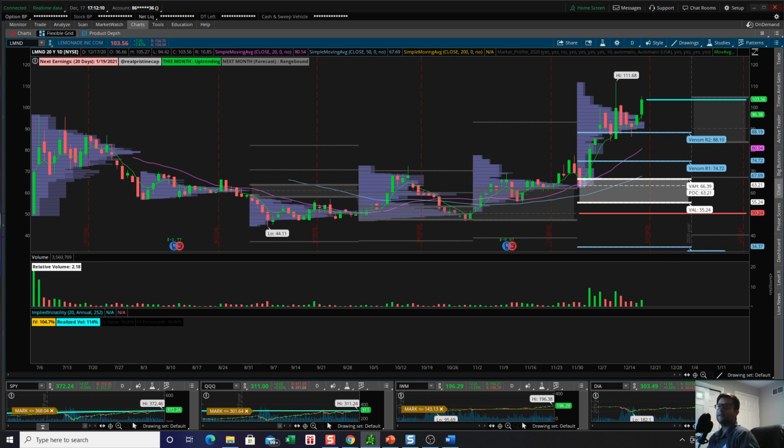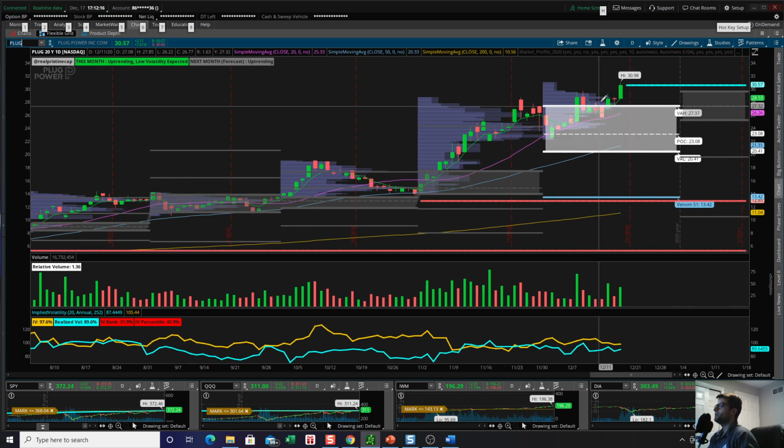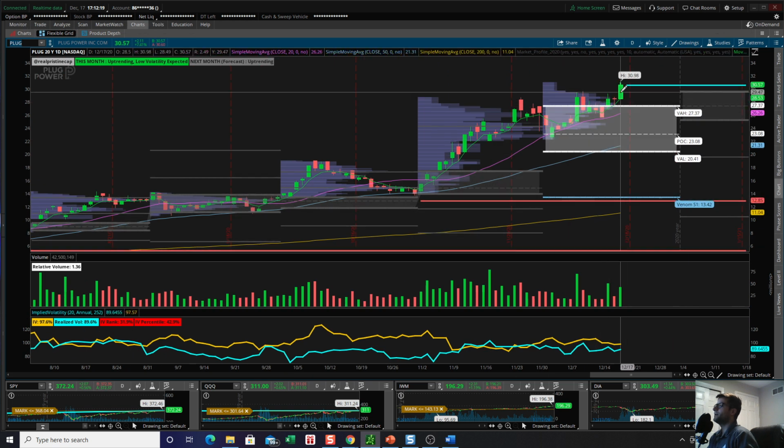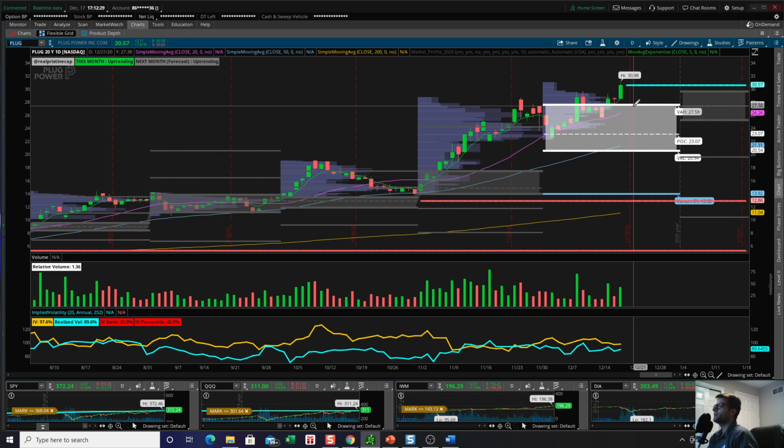Plug, I closed out the second half of my Butterfly today. Plug was just looking like it had so much power early on in the session. My Butterfly was targeting this 27.5 level. I took a target in the Butterfly last week, and now I took another target in it today for about a 90% gain. I put that Butterfly on, I believe, back here somewhere. So that was pretty nice, and it expires tomorrow.